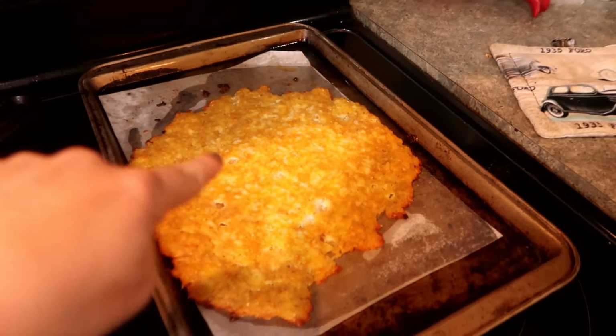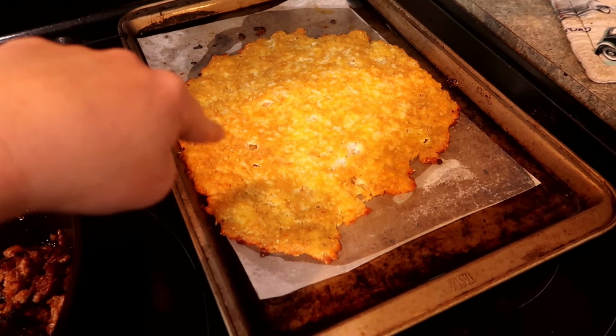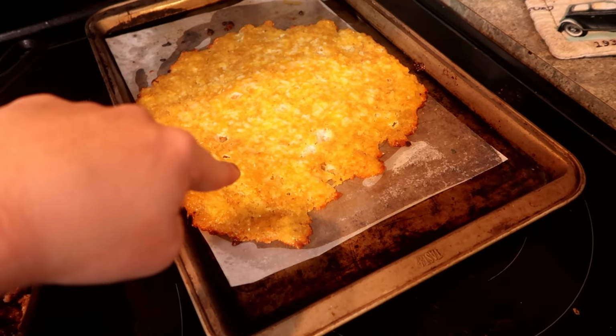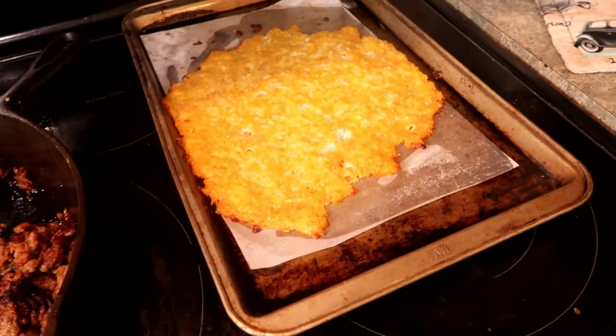In my pizza crust, it's 1.5 cups of shredded cheddar, 2 tablespoons of either butter or cream cheese, 1 egg, and 3/4 cup of panko breadcrumbs. Bake that in the oven for about 10 minutes, which is where we're at right now.